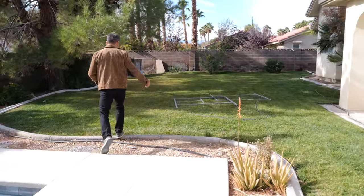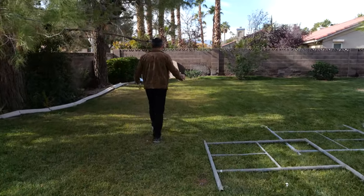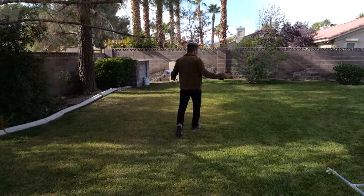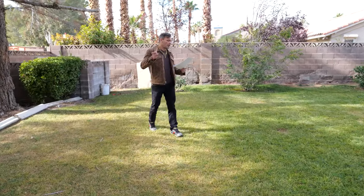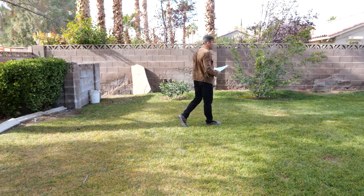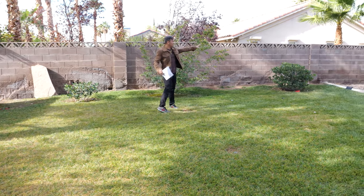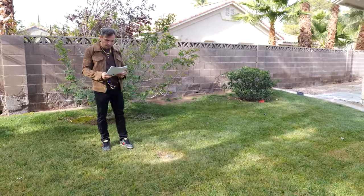You got a lot of grass, so if you got like pets, you got kids, the kids can run and play. I mean, these are big size lots, guys. Now the lot size on here is 20,473 square feet. We do have an exit here as well. We have a gate. Our AC unit's gonna be on this side.